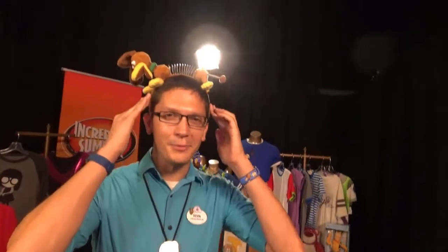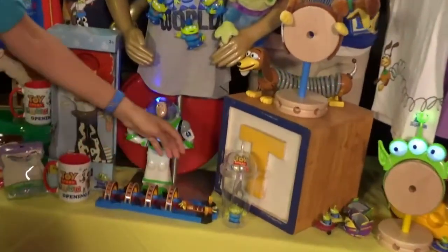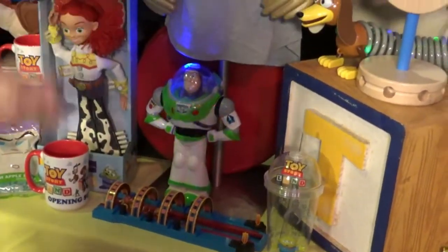My favorite thing, of course, that I'm wearing on my head, is our Slinky Dog headband. It does move along just like the coaster. Speaking of the coaster, we have our toy set that, in the middle of the ride, will shoot off just like it. A little bit better than that, hopefully, when you ride it.